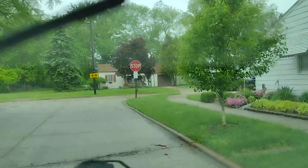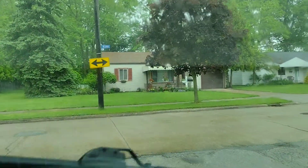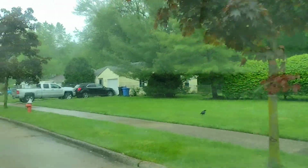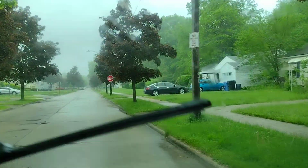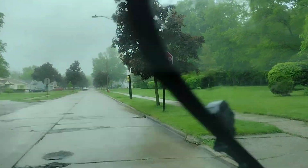So if you're looking to be a homeowner here in Cleveland, Ohio, and you're looking for a neighborhood that's not crime infested, to where you can live in the city of Cleveland and be close to all the entertainment and everything else that Cleveland has to offer, you might want to come check out this neighborhood that I'm driving through right now.